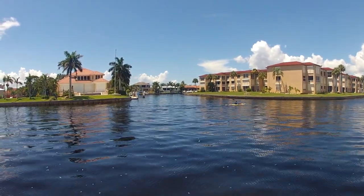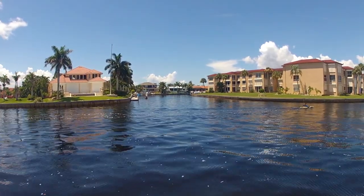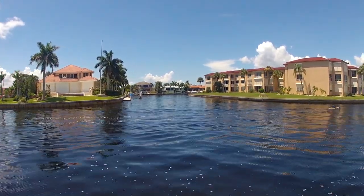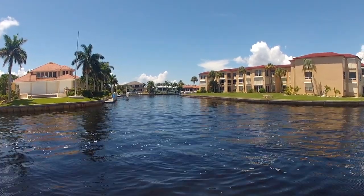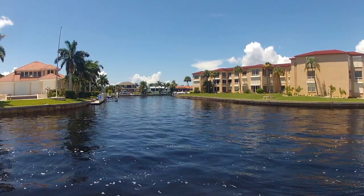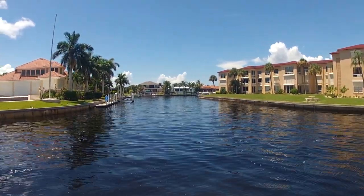This is the northern entrance to the Tarpon Inlet Canal system. This video will cover the canal from the northern entrance down to the Marion Street Bridge. We will be cruising the canal at approximately 4 knots, and we'll show you everything in real time. It will take approximately 10 minutes to get to the Marion Street Bridge.